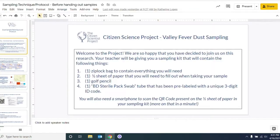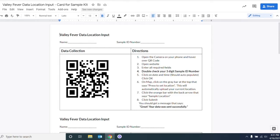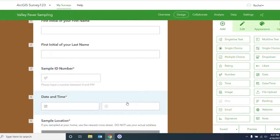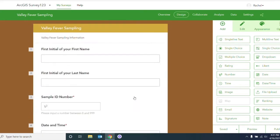So the first thing that's going to happen, students are going to end up getting basically a sampling kit. The sampling kit is going to include directions on how to collect their sample, and then also a half sheet that tells them how to input the data so that the ArcGIS system can graph and plot these results. This QR code is going to take students to a sampling form where they can put in all their information, the sample number on their vial, the date and time in which they got the sample, and the precise location or the closest nearby cross street to their home for privacy reasons if they'd like to be a little bit more anonymous.